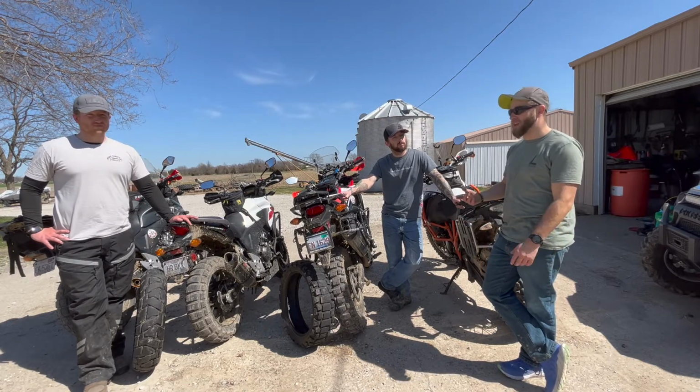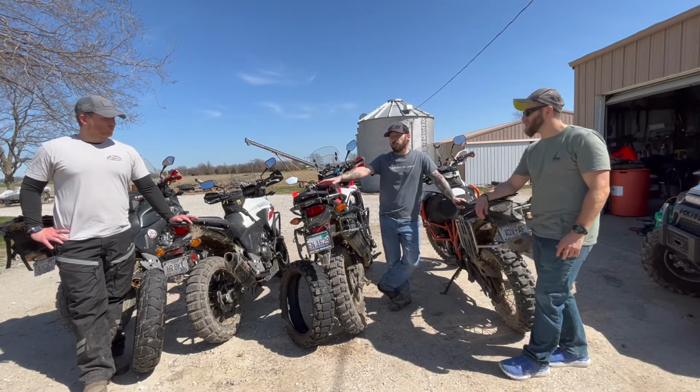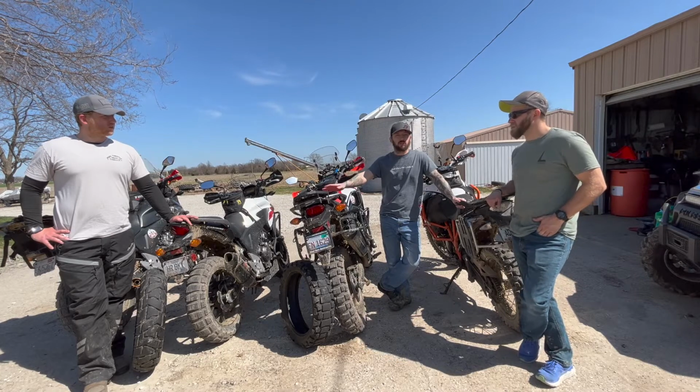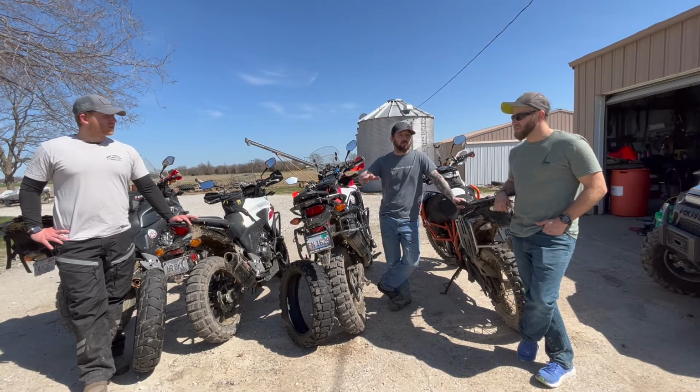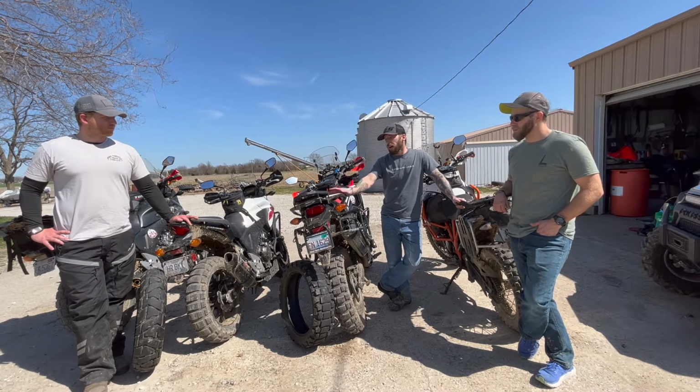In my opinion, it looks like a street tire compared to these. So that's my opinion. Even if it's wet or damp, gravel or off-road, you're fine with the Trailmax Mission. So don't let that deter you. But if you're riding and planning on being in snotty, slimy stuff, it's not going to work. So I would have to agree with you.